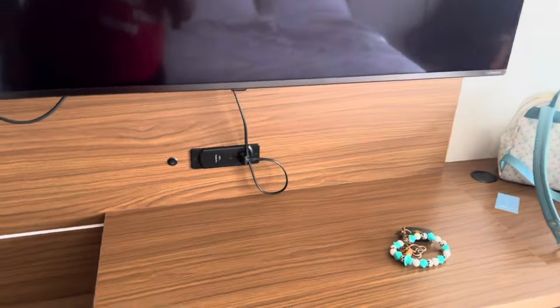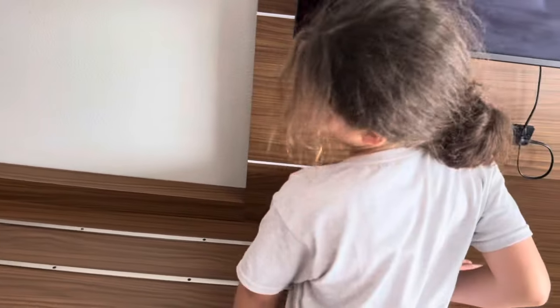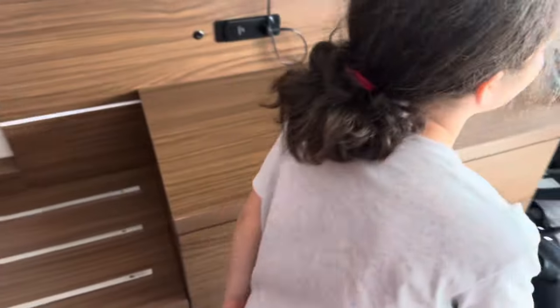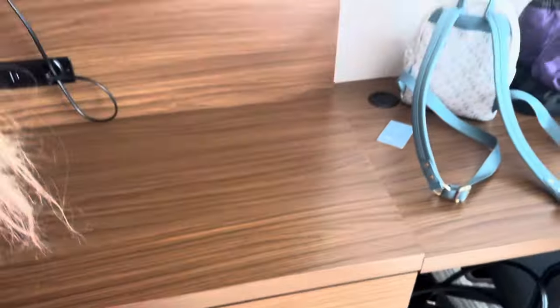What about my little area? Got a hidden place for Abby. Oh, and you can also... I don't know what this is. For suitcases. Got some nice drawers here. Oh, and we got some car keys. Big TV. Car keys. That's my corner.